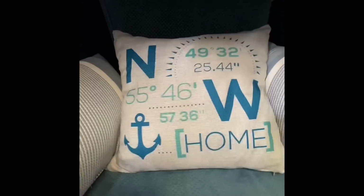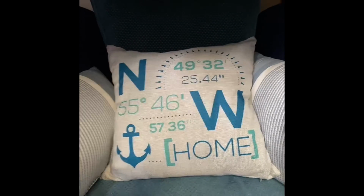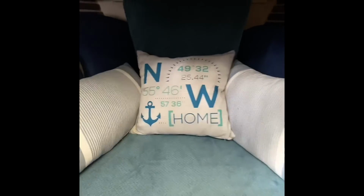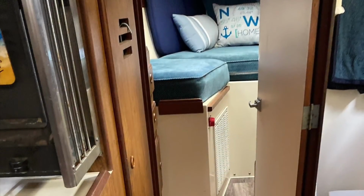Besides the towel holders that Richard made, I love this pillow. I had it ordered from Etsy, and it's the latitude and longitude of back home. It's really special. Love it.